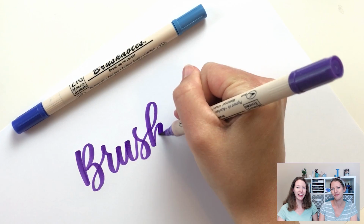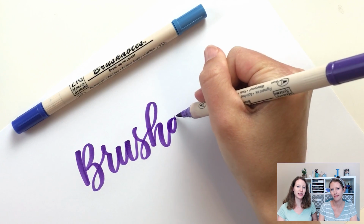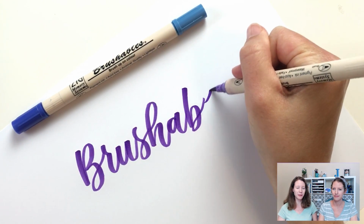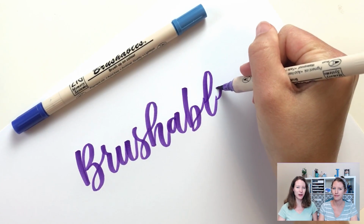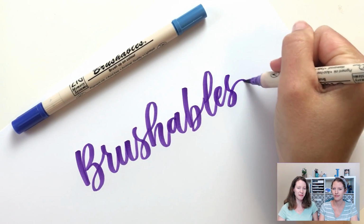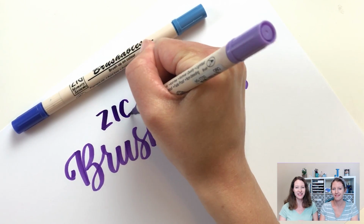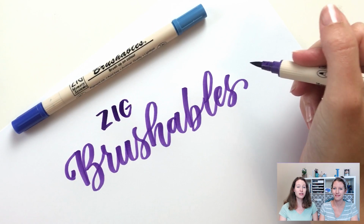As we mentioned before, it can be tough at first to get control of the flexibility, especially the thin stroke. So another great option that's a little bit firmer and easier is the Zig Brushables. They are more expensive and they might be harder to find. They do actually have two tips, so on each end there's a brush tip. And there are also small brush pens.